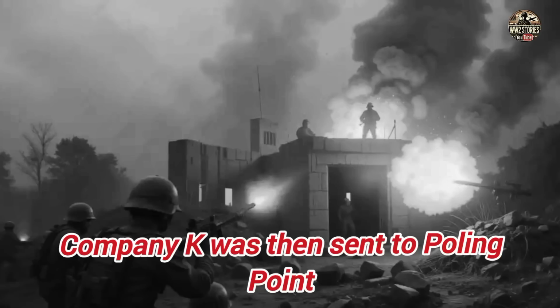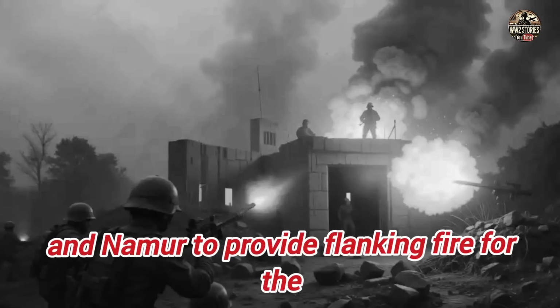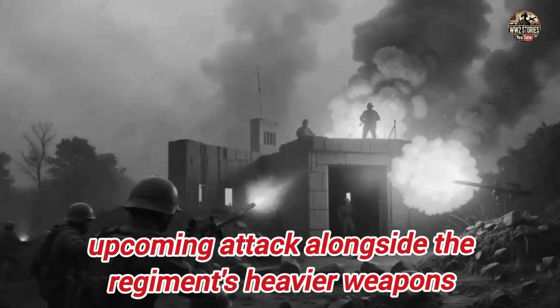Company K was then sent to Poling Point, the finger-like sandbar jutting between Roe and Namur, to provide flanking fire for the upcoming attack alongside the regiment's heavier weapons.